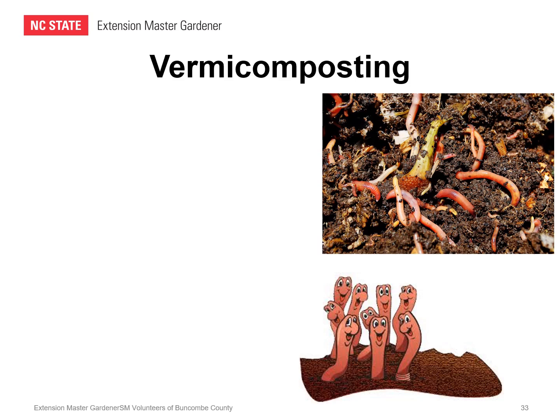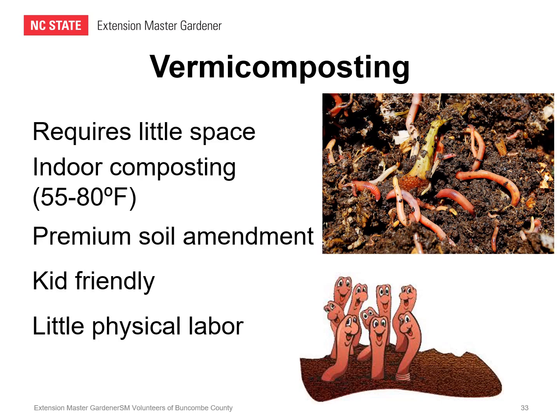And then there's vermicomposting. This is what I've gone to after almost 40 years of having lots of property and lots of space to compost. As I said, I now live in a townhome, so I have limited space. It's just my wife and I, so it's just the materials that are coming out of the kitchen. And so I've gone to vermicomposting, or using worms, and created a worm bin for composting in my basement. It requires little space. You do it indoors, so basically at room temperatures. It's a really excellent soil amendment. As I said earlier, it's kid friendly. My grandkids love to come over and feed and look at the worms, and it really requires very little physical labor compared to having to manage a large pile or a large bin.